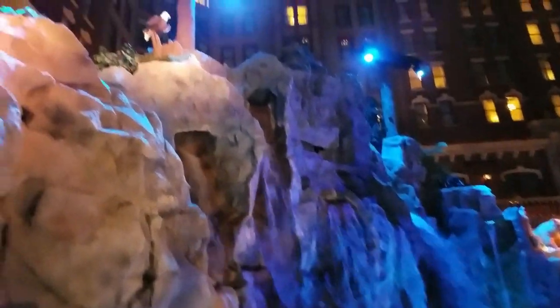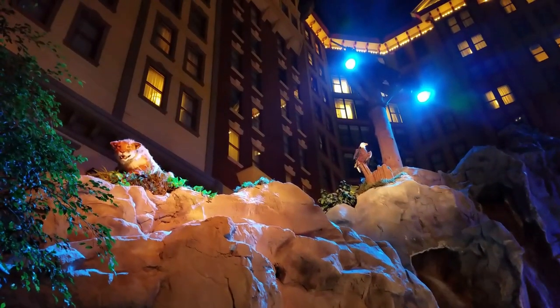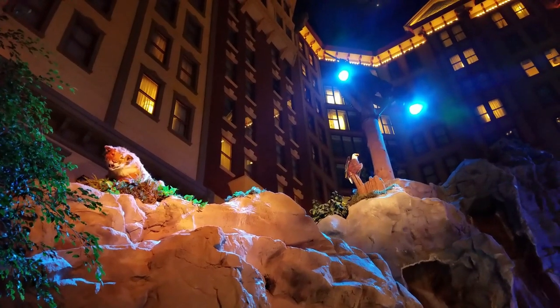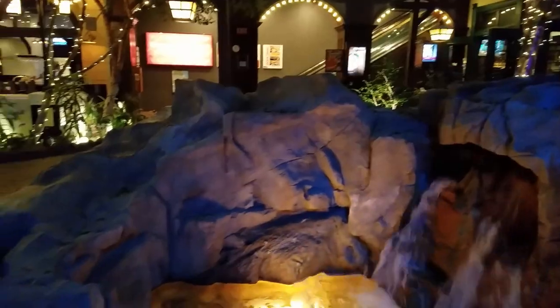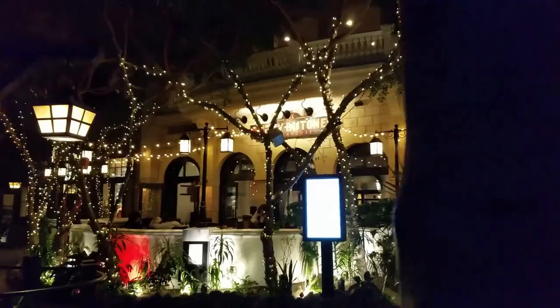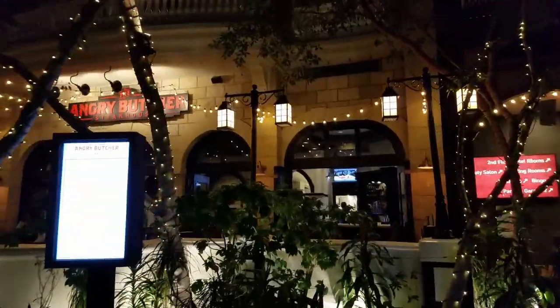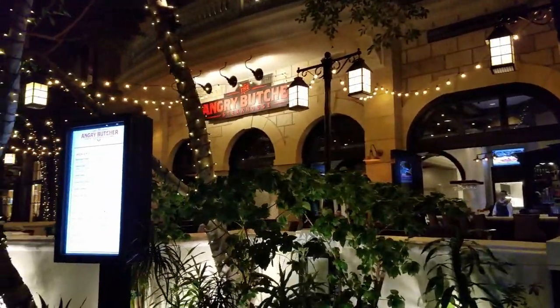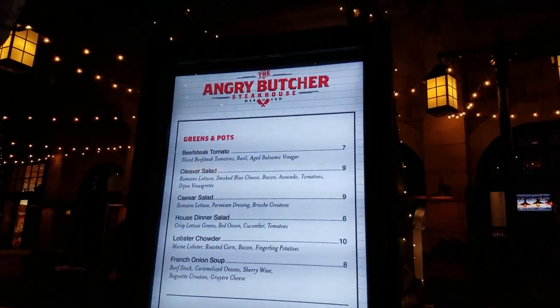We'll come back to it in a moment, because they have this awesome water fountain and laser light show. Here's another one of those many restaurants. You can dine on the patio, outdoors, without having to deal with the Las Vegas weather.